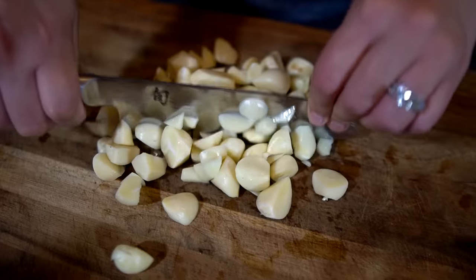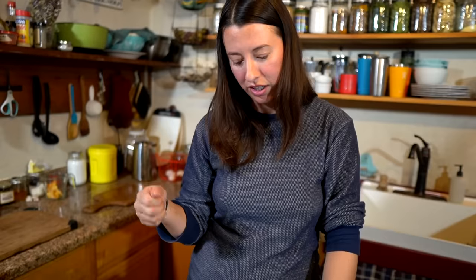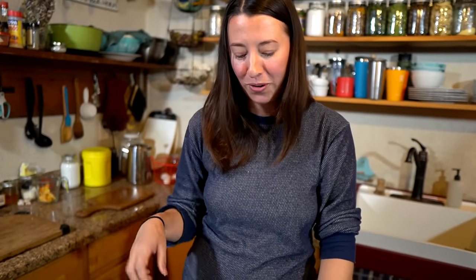I'm not sure whose idea it was to make such an elaborate recipe tonight, but that took about 10 minutes of chopping. And if you have a food processor, this would be the time to utilize it. We used our muscles. So that's done. I think that's well over a cup. It is really fresh garlic. It's probably only a month old or so. So it's very pungent. I'm excited to see how this recipe is going to taste.